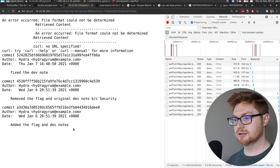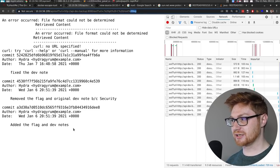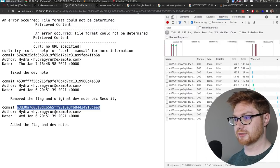Aha. Fix the dev note. Remove the flag and original dev note because security. Added the flag and dev notes. Okay. Added the flag and dev notes. Let's do a git show on that commit.